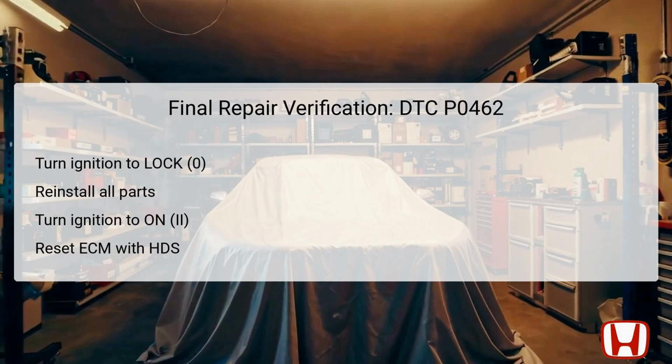Finalizing the repair process for DTC P0462 involves a systematic verification of all steps taken during troubleshooting. Begin by turning the ignition switch to lock 0 to ensure safety while you work on the vehicle. Reinstall all removed parts in the reverse order of how they were disassembled, ensuring tight connections and secure fittings to prevent future issues. Next, turn the ignition switch to on 2 again, activating the vehicle's electrical systems.